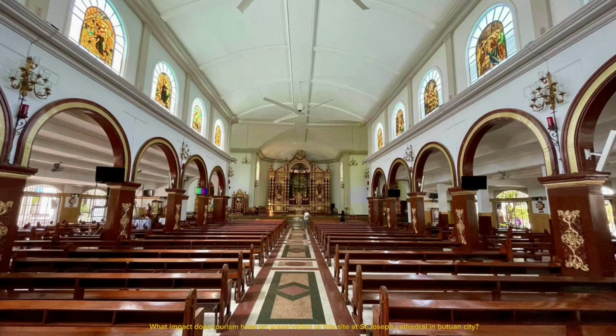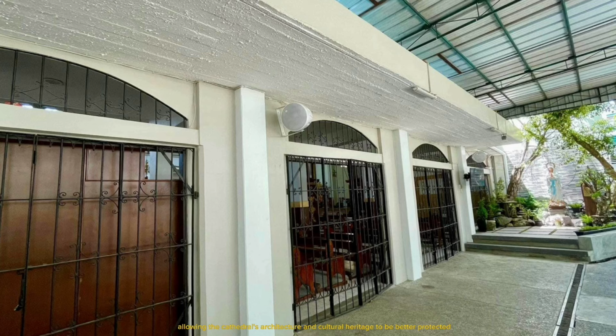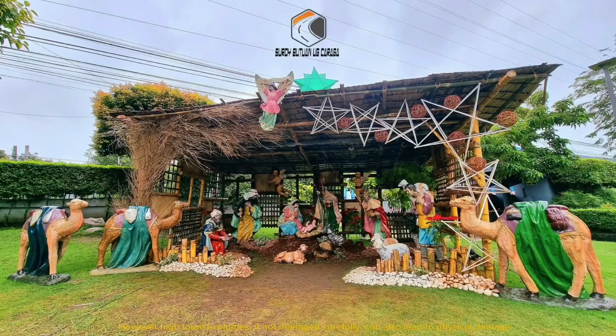What impact does tourism have on preservation of the site at St. Joseph Cathedral in Butuan City? Tourism can have a mixed impact on the preservation of the St. Joseph Cathedral in Butuan City. Increased visitor interest and revenue can provide funding for restoration and maintenance, allowing the cathedral's architectural and cultural heritage to be better protected. However, high tourist volumes, if not managed carefully, can also lead to physical damage, pollution, and overcrowding that can degrade the site over time.